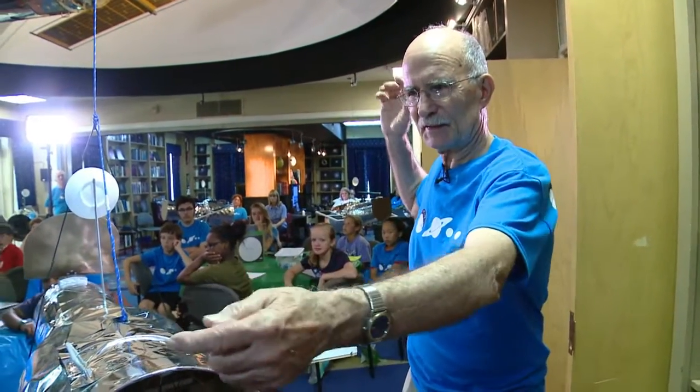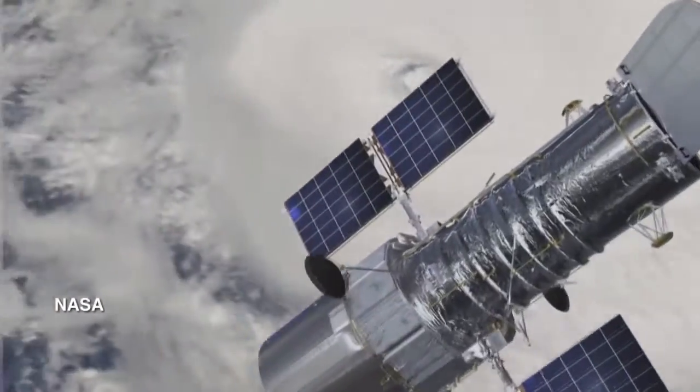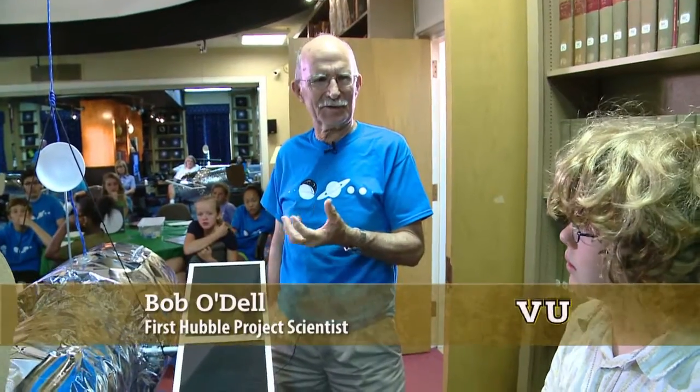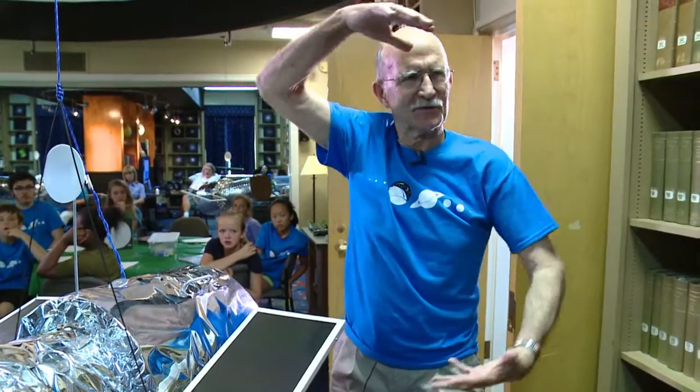With the help of NASA's founding Hubble scientist, Dr. Bob Odell. The computer that was to go on board was about as powerful as a hand calculator is today. And yet we considered it a marvelous machine, and it was about this big.